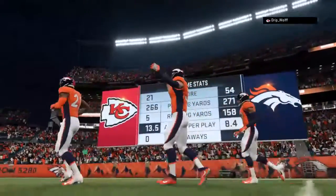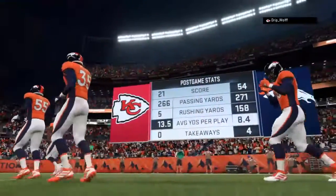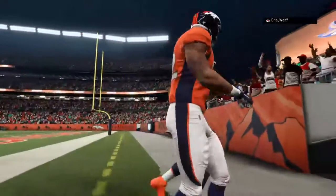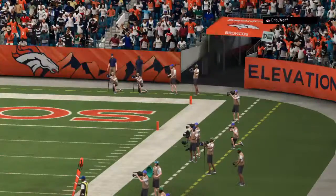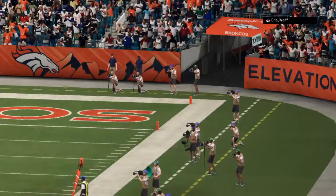So for Denver, they move back over 500 now at 4-3. And now they'll have a few extra days here before they face Indianapolis next week. Meanwhile, for the Chiefs, they fall for the first time this season after 6 wins to start the campaign. And they'll get a chance to redeem themselves at home next week.